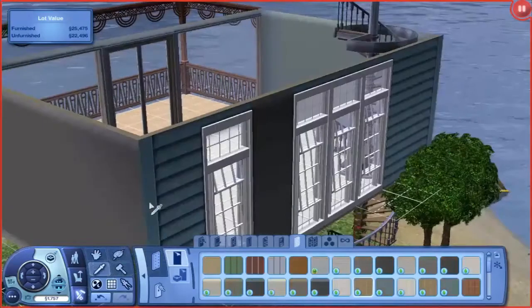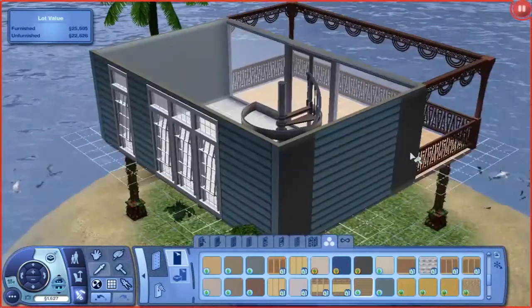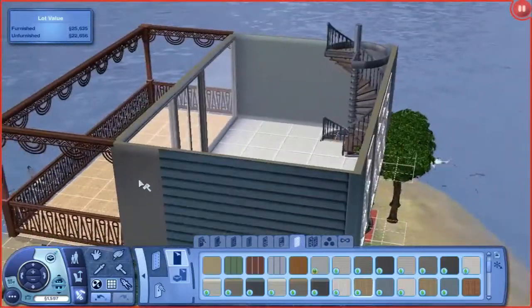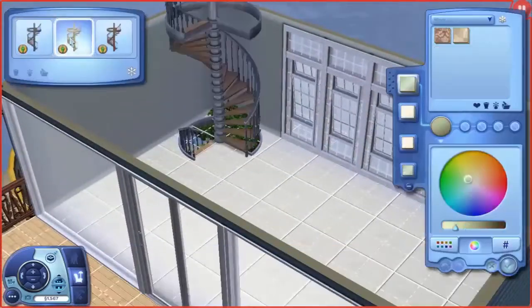When we technically build the second story of the house, which I'm calling the second story even though it's going to be the third story, we'll put the staircase back in, of course. But for now, we're not really living on that. We're living on this one main floor, so it's okay for it not being there for the time being.